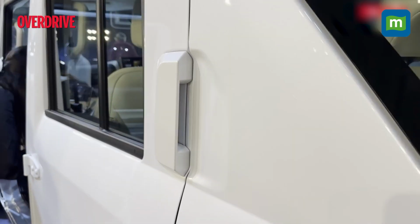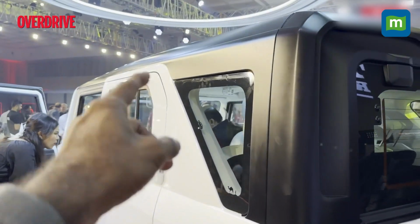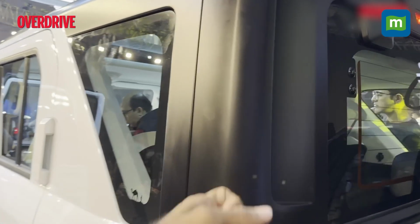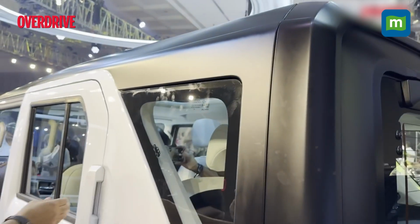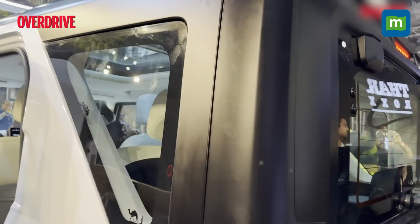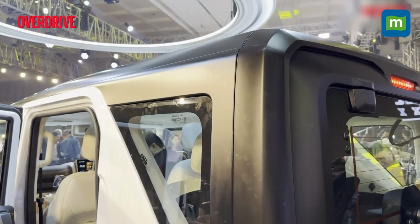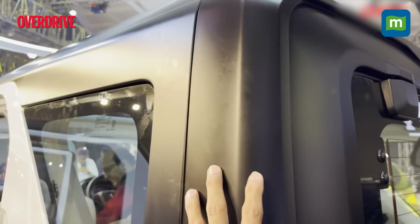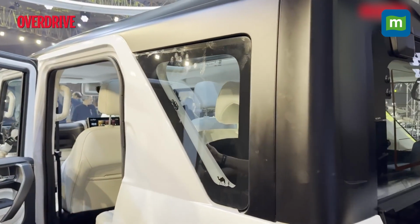Here's a look at the pillar-mounted door handles that you get. Let me know your thoughts on this. So this still sounds plastic to me. I don't think this is metal, but let's wait till tomorrow. I think this is metal, this isn't. So I think we'll need to get a clarification on that. This is probably a cladding on top. But anyway, that's the controversial C-pillar that you get.